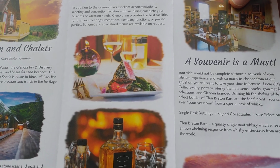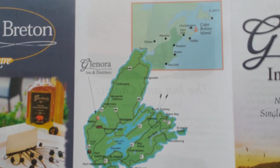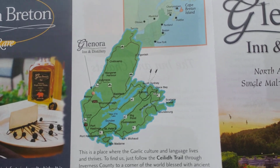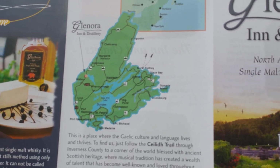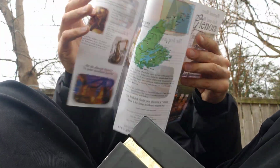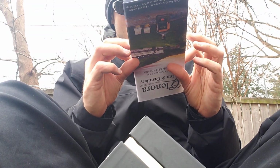And we got the other side real quick. Nice little map there. Oh, the case is slipping out of my leg. There we go. Got it back up. Okay. This is actually a quite nice little pamphlet here.